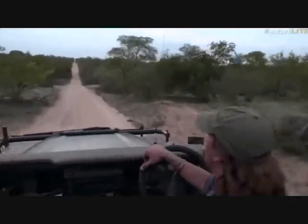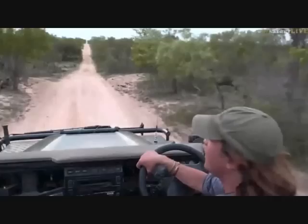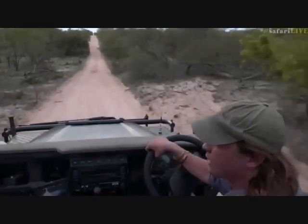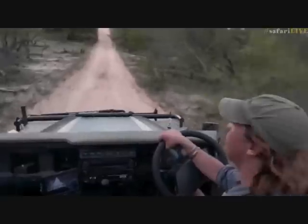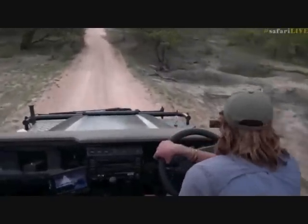Okay, so not much happening at Buffalo's Hook Waterhole. We're going to keep heading to the west, see if the Nkuhuma Pride has woken up now that it's a bit cooler, and maybe they'll start moving back onto Djuma. Fingers crossed. Now, you never know what's around here.